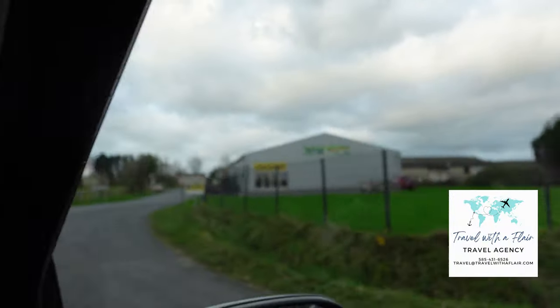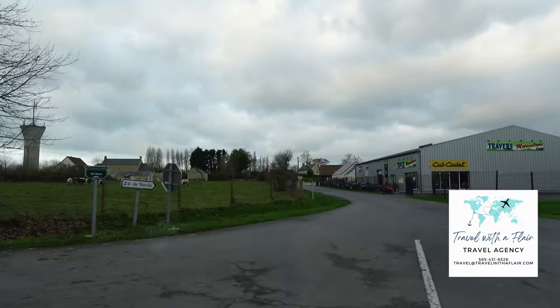Once we arrived in Normandy, we were picked up at the train station in Bayeux by Normandy Sightseeing Tours. Information below.